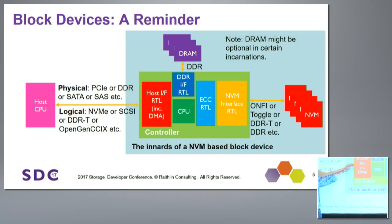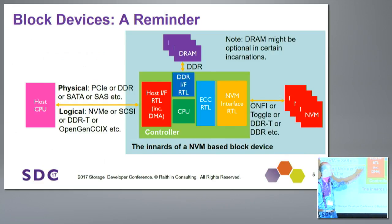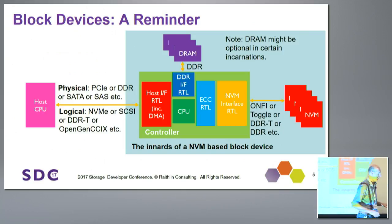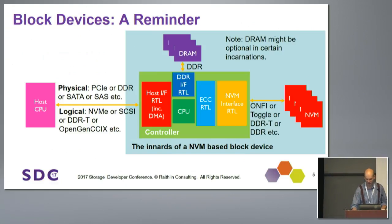So let's say I want to do 1 million IOPS here. That means at least 1 million IOPS has to go through here. And in fact, with write amplification, sometimes you need more than 1 million IOPS through here in order to service 1 million IOPS here. So these guys are really big and very important. And then we have some generic interface that converts the bits to the wire. And that's typically what a block device looks like, certainly a solid state one.